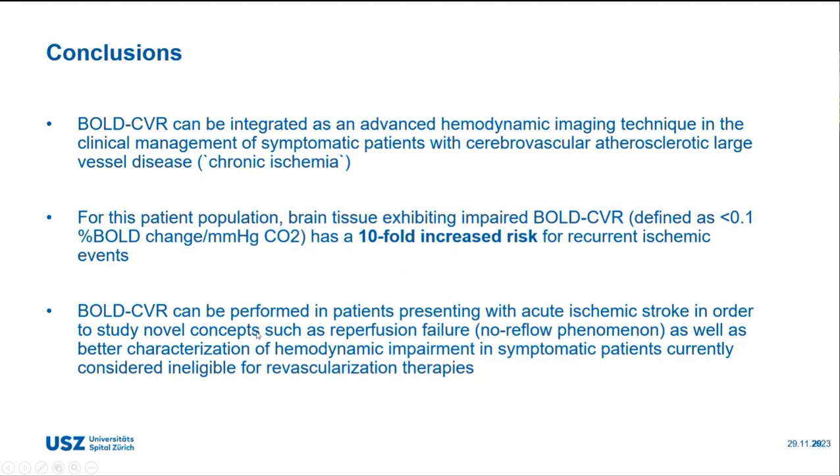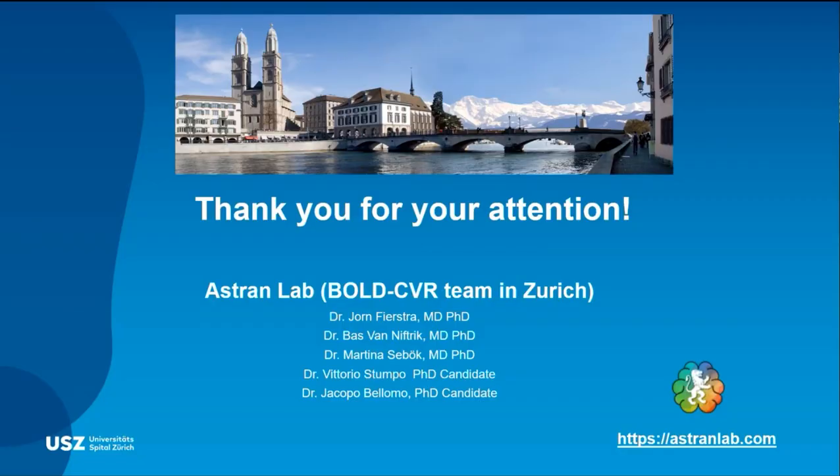And if we take Bolt CVR into acute ischemia patients, we may be able to use it as a novel, or an add-on, I have to say, add-on advanced hemodynamic imaging technique to study reperfusion failure, study mismatch versus MR perfusion, baseline perfusion versus Bolt CVR, and maybe better characterize these patients that are currently not operated on, that cannot be revascularized by current guidelines or techniques, but still deteriorate during hospital admission, to really understand whether there's a hemodynamic component to this etiology.